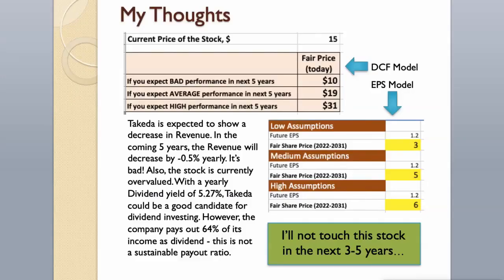Takeda is expected to show a decrease in revenue. In the coming 5 years, the revenue will decrease by -0.5% yearly. It's bad. Also, the stock is currently overvalued. With a yearly dividend yield of 5.27%, Takeda could be a good candidate for dividend investing. However, the company pays out 64% of its income as dividend. This is not a sustainable payout ratio. I will not touch this stock in the next 3 to 5 years.